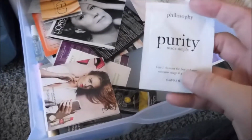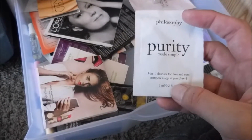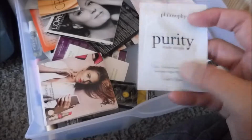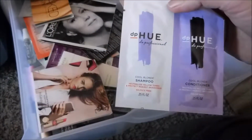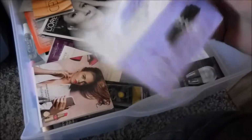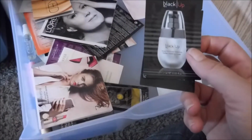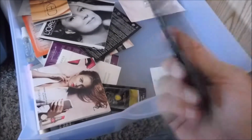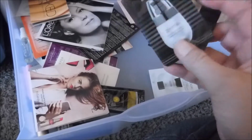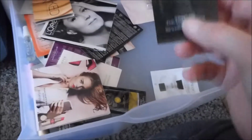I have Philosophy Purity Made Simple 3-in-1 cleanser sample for face and eyes. I have the DpHUE shampoo and conditioner sample. I have some Black Up Perfect Mattifying Primer, and I got that from a recent Sephora haul, I do believe.